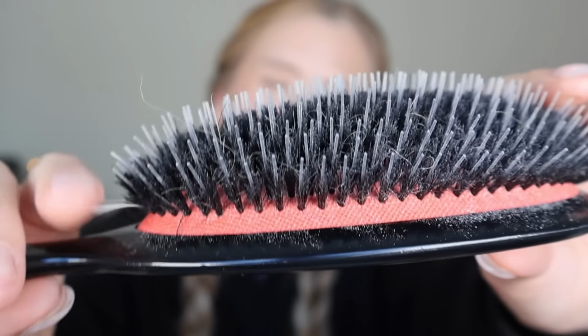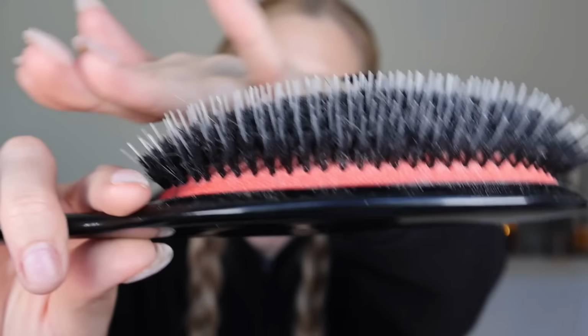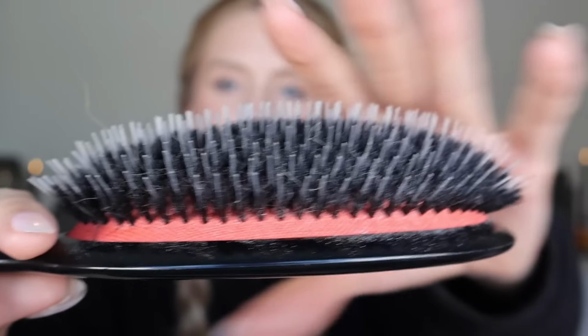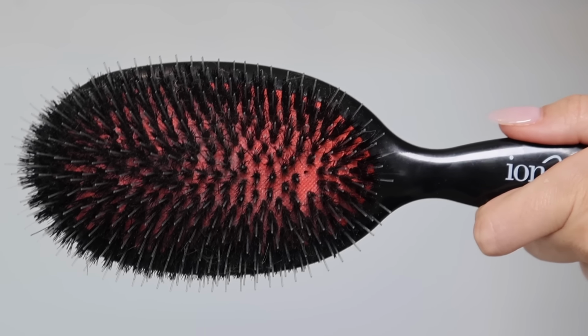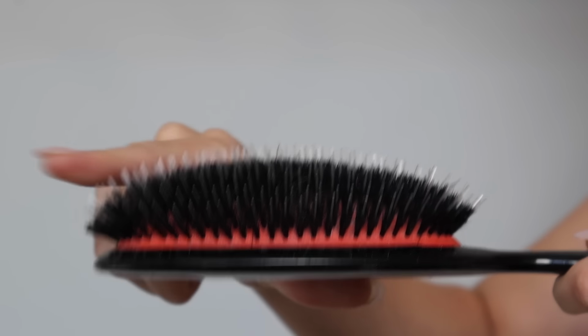The bristles are super flexible and would feel softer if it were not for the way that they just cut off at the top. This is what I was talking about compared to the Mason Pearson. This is just flat, it's sharp, it feels very pokey and uncomfortable while I'm using it. So while I'm not obsessed with this one, I think for $10.99, if you are looking for something that is comparable-ish to Mason Pearson, this would be the one to go for over some of the others.